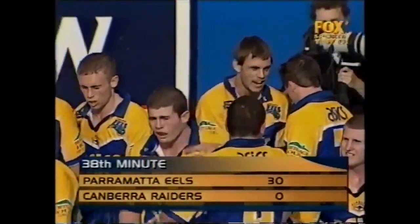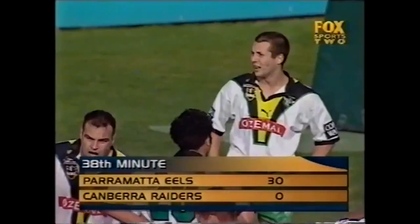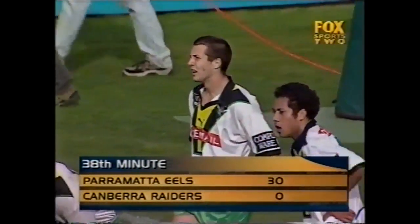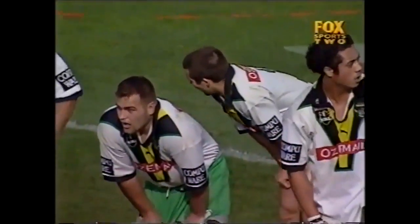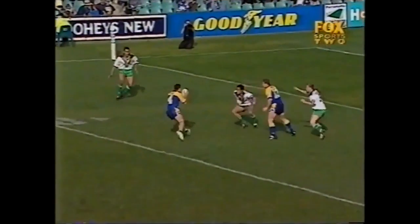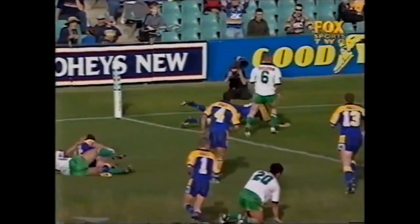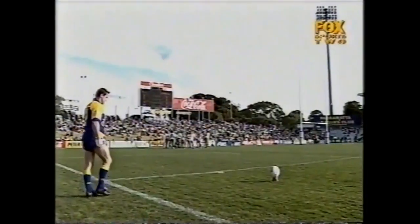This time they've scored on the left-hand side, 30 points to nil. Well, Jason Moody can smile now. Everyone else has been in on the action except for Jason Moody. He's got his chance to score the try now. He did that very well. But again, great hands. Taylor again, offloading the ball. Good hands too there by Nathan Hindmarsh, finding Moody.